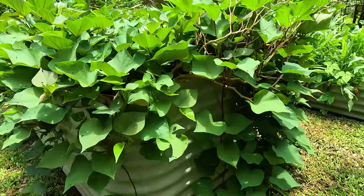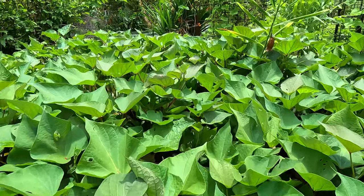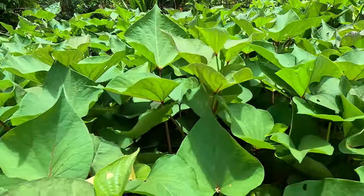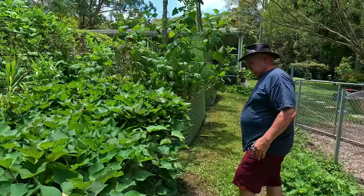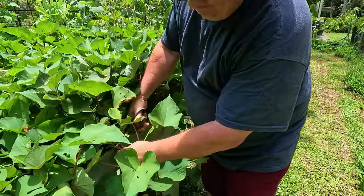Look at the sweet potato. These guys went absolutely nuts. Look at this. Every day we pick this for the chickens and it's still growing. Look, there's a rogue ginger in the middle. Look at this. Do you want to feed some to the chickens? Yeah.